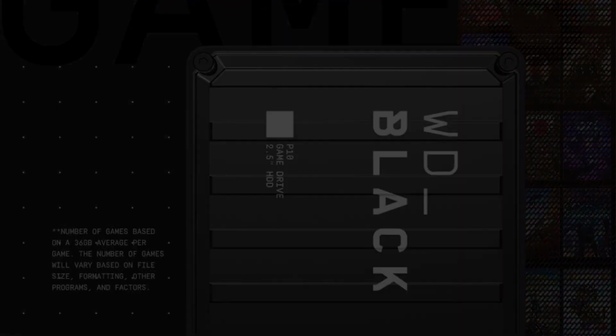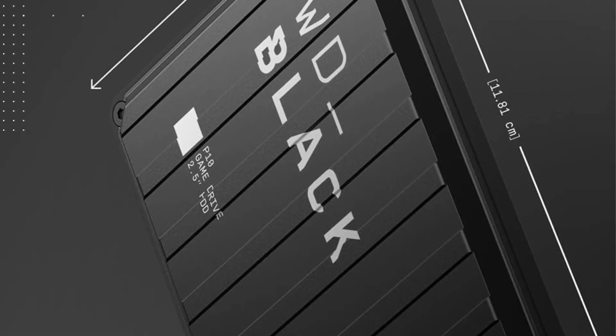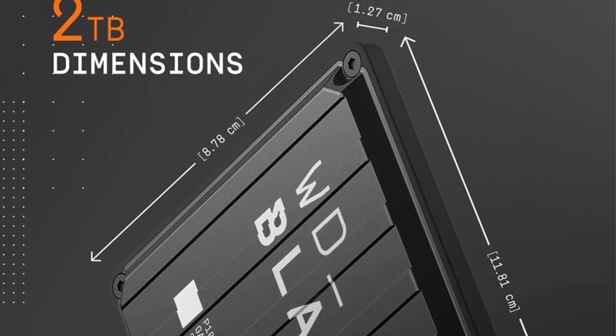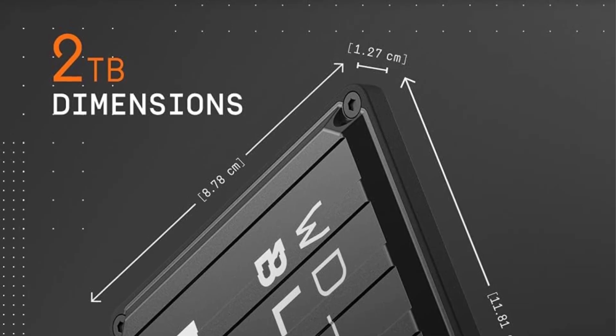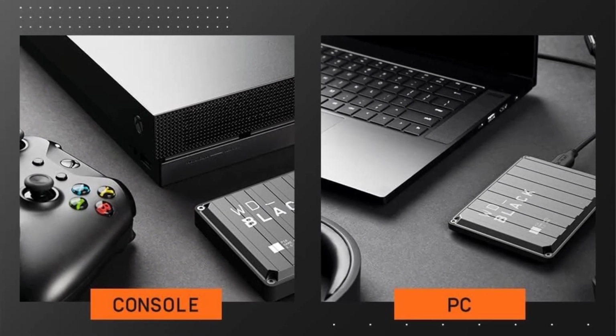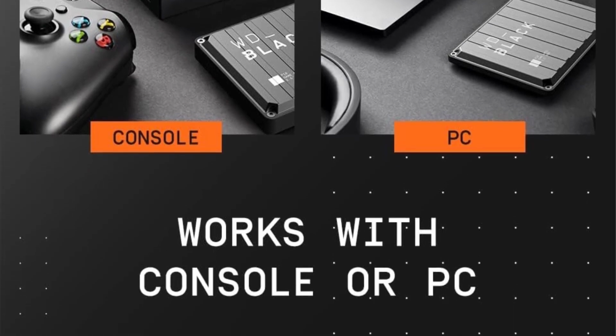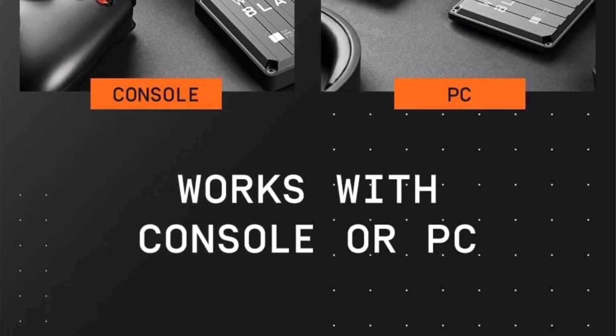The WD Black P10 Game Drive is primarily for gamers to store a game library and who appreciate the edgy shipping container aesthetic that's a common motif in post-apocalyptic FPS games, and a few such movies as well. It's also cost-effective compared with using an SSD to house your library.